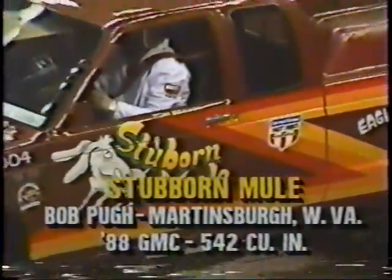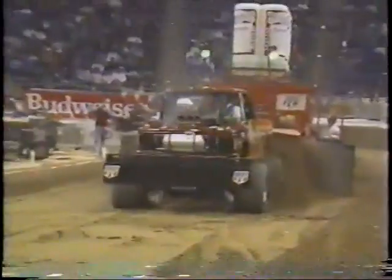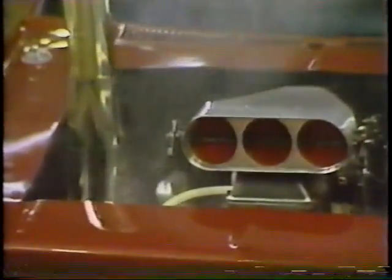Well, here is Bob Pugh in the Stubborn Mule, or is that the Stewborn Mule? Spells it a little differently. He's trying to go the full distance tonight. It's wheezing, it's stubborn. It is, regardless of how you spell it, a stubborn mule.